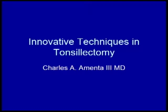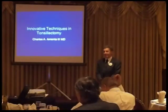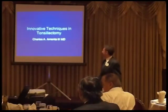We will go over the history of tonsillectomy, indications, the physiologic and anatomic aspects of the tonsils, and then we'll get into the techniques and the advantages and disadvantages of those. So let's get into it.